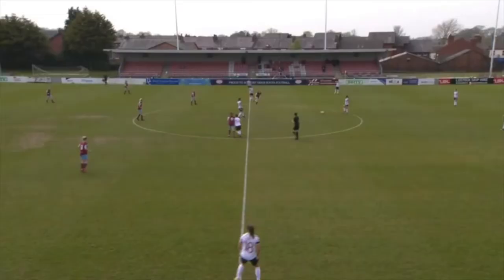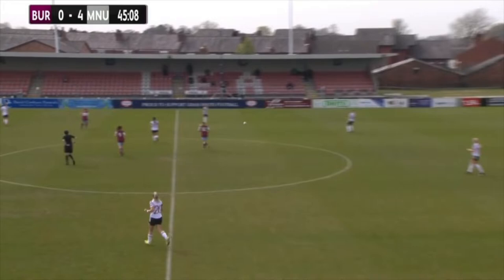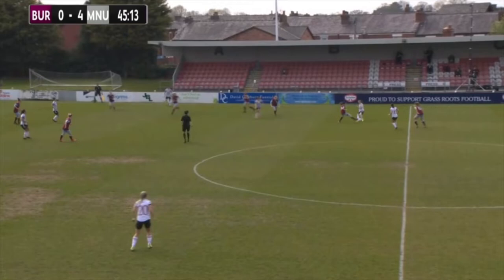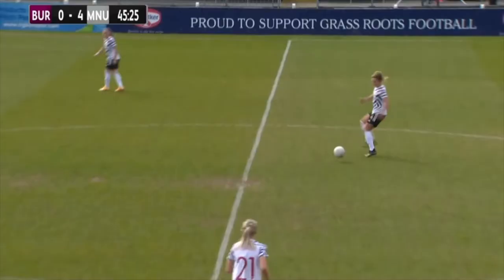Manchester United quickly getting the ball out to their defenders, as they did for a large part of this first half. Turner, who got the fourth goal in the 44th minute, quickly getting her first touch of the second period. Burnley trying to press higher up the pitch, perhaps, than they did in the opening 45 minutes. It's Millie Turner who got the first goal, so both centre-backs on the score sheet for Manchester United today.